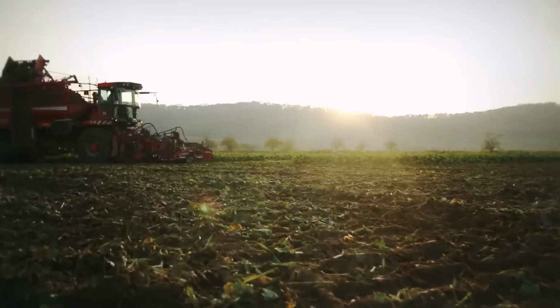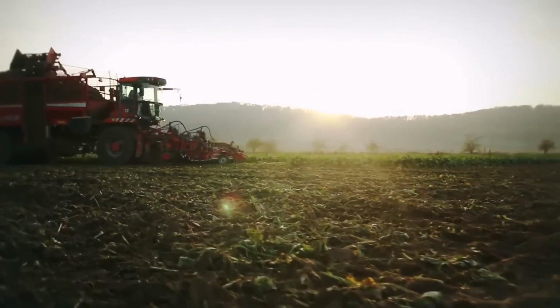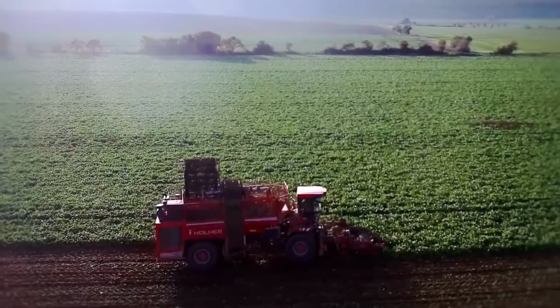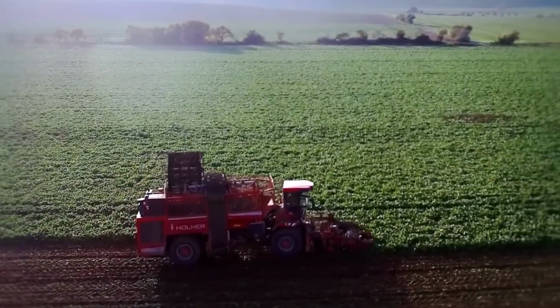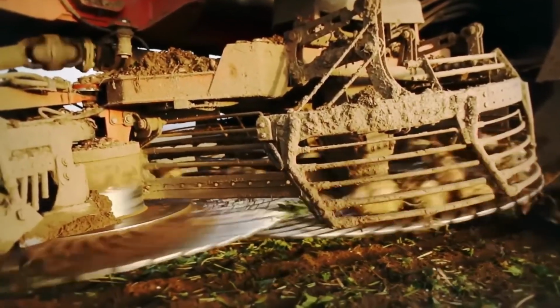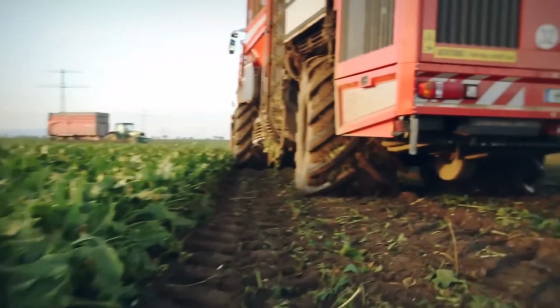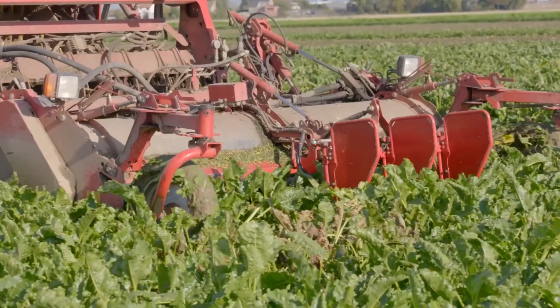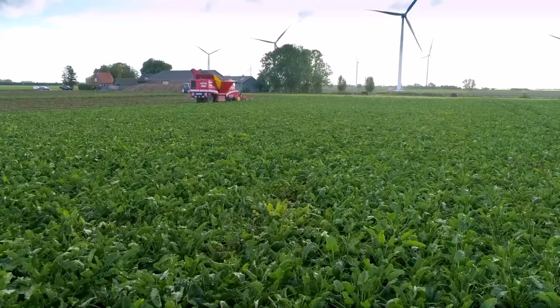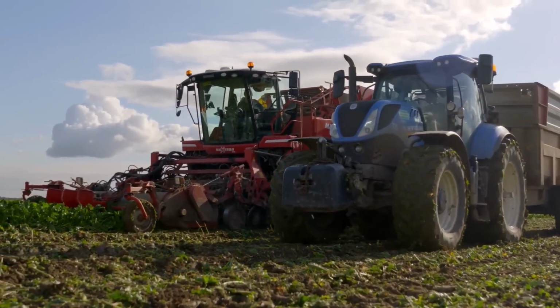The autumn beet harvest marks the start of the sugar beet campaign. Depending on the yield, this lasts about 4 months. Harvesting, transport, and beet processing in the plant. Everything runs to a precise schedule around the clock. The beet harvesters work out in the fields. Large-scale, high-tech machines gently remove the leaves and lift the beet with minimum damage out of the ground.